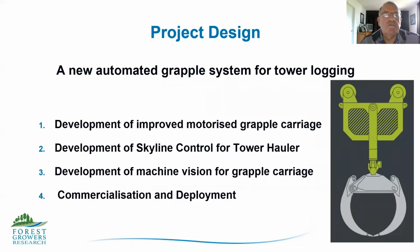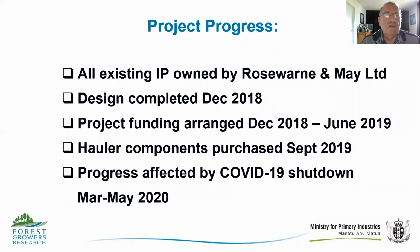The development of the automated Grapple system will eventually include the improved motorised Grapple carriage, hydraulic skyline control for the tower hauler, development of machine vision for the Grapple carriage, and commercialisation and deployment. Rosewarne and May will be responsible for all warranties once the product is commercialised. The intellectual property is all existing IP owned by Rosewarne and May.